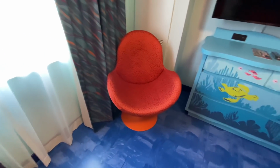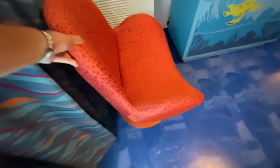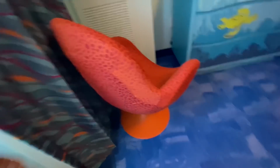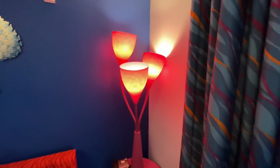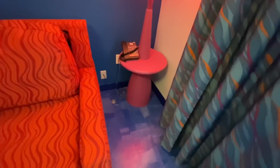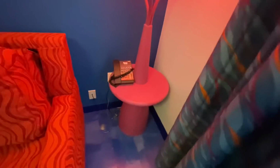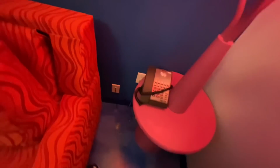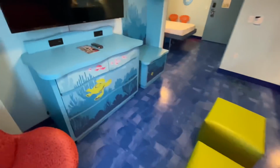But what is thematic is this chair. I love this weird, like 60s style swivel chair. It's great. It's also super comfortable. In the corner, we have this great lamp. Very cute. This is, of course, like the other rooms, activated by that foot button, foot pedal, if you will.